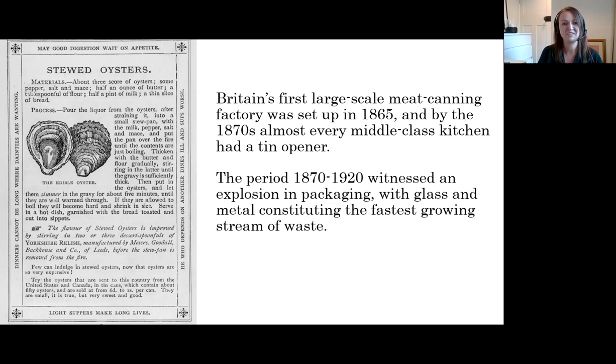But of course, this leads to something that we have a lot of awareness of today, which is the huge amount of packaging and rubbish that was created relating to the mass production of food. So we had a sneak peek of my next slide, I'll move on.